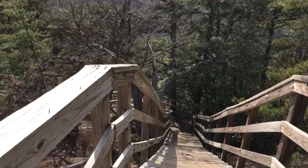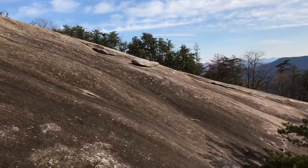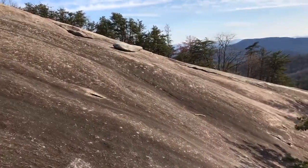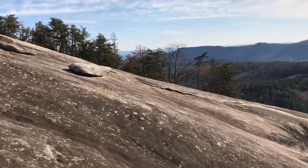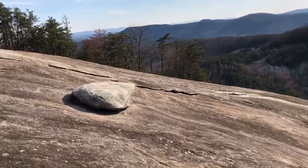So even more steps, but once you get up here, you can actually walk out onto that area there. And since my camera is level, you can see the angle of the rock that you can walk out to. So on days like today where I haven't even seen another person, you can just sit here all day.